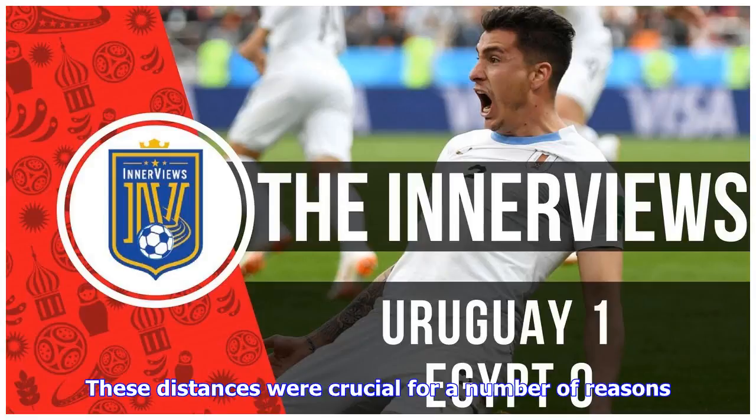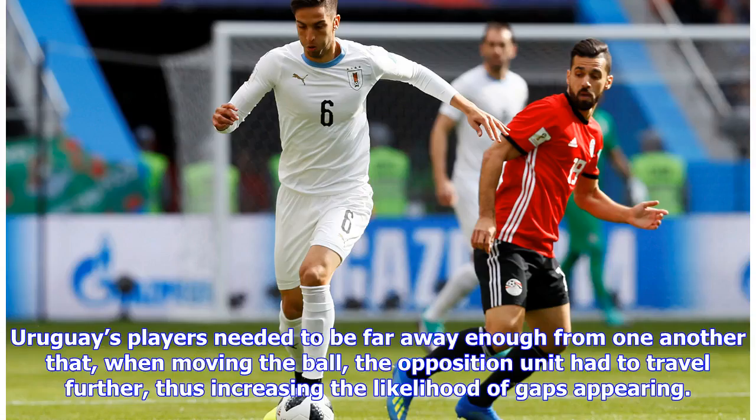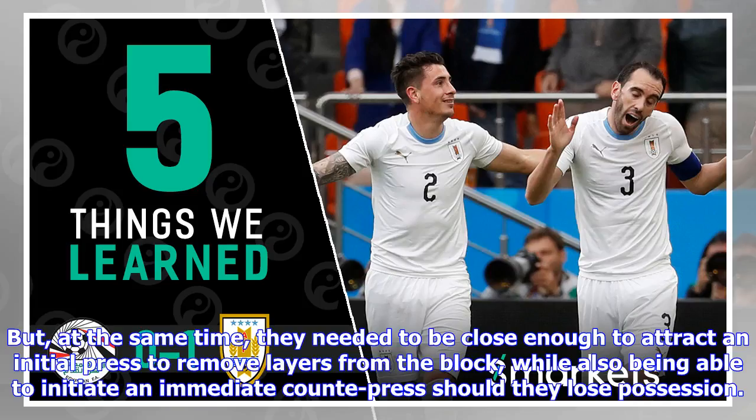These distances were crucial for a number of reasons. Uruguay's players needed to be far away enough from one another that, when moving the ball, the opposition unit had to travel further, thus increasing the likelihood of gaps appearing. But, at the same time, they needed to be close enough to attract an initial press to remove layers from the block, while also being able to initiate an immediate counter-press should they lose possession.